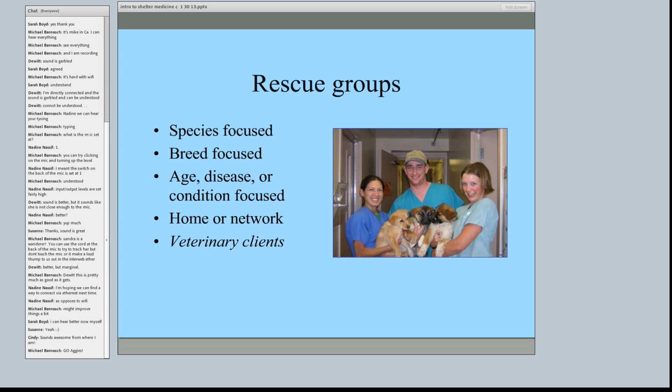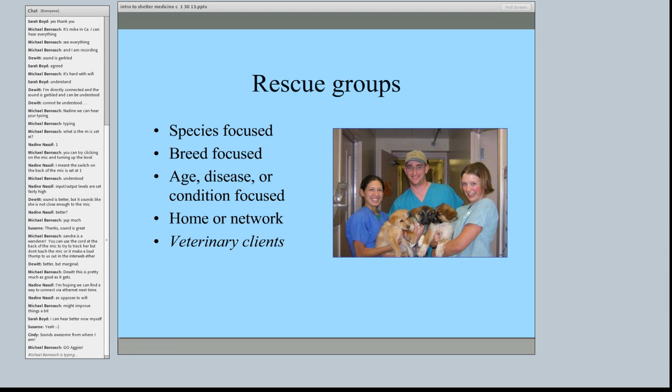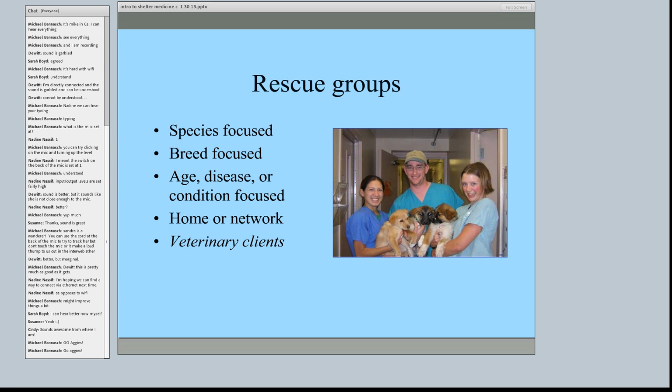There's another program at UC Davis, a surgery program where students get to learn with a surgical mentor by doing more advanced surgeries that shelter animals need, and then those animals get adopted. So it's a great service for shelters that wouldn't have that resource otherwise. So rescue groups can be species focused, breed focused, age, disease, or condition focused. Some of them don't have a focus in that way. They just pull animals that move them one way or another, and try to get them into homes.